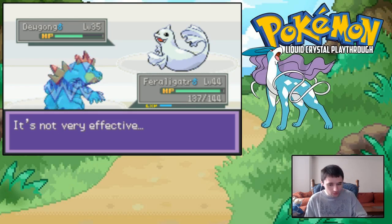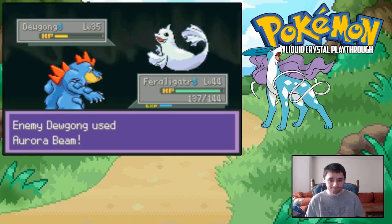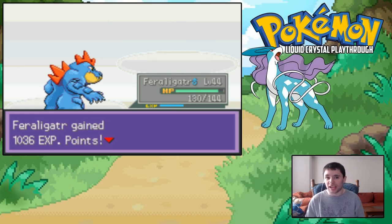Now, of course, there's Icy Wind, with the nasty little side effect of decreasing speed if the move hits. I hate that move. It's 95% accurate, so it's only got a 5% chance of missing. Yeah, I've been hit by that 5% chance, sadly. Though you don't see many people running Icy Wind nowadays. It's generally the more powerful moves like Ice Beam or Blizzard.